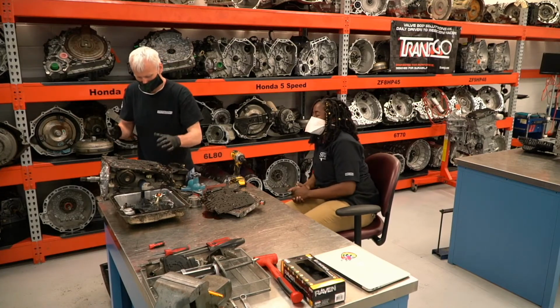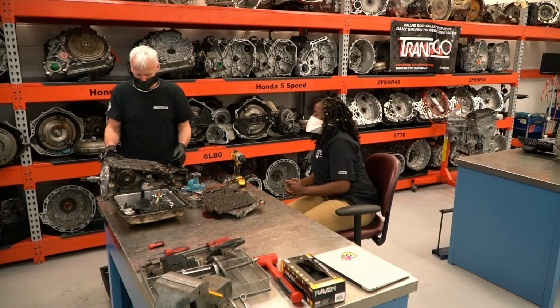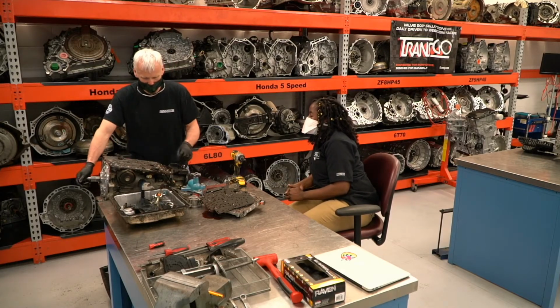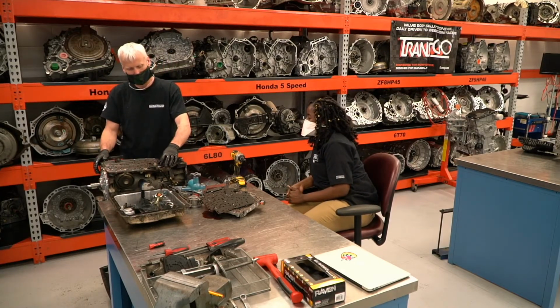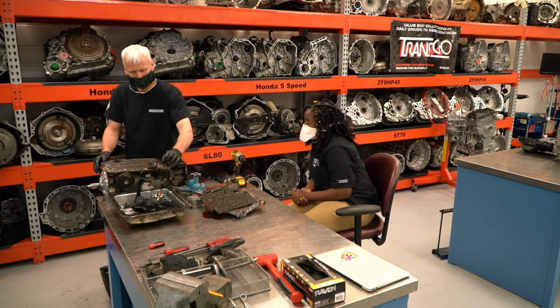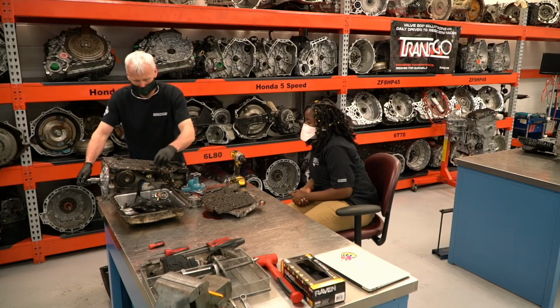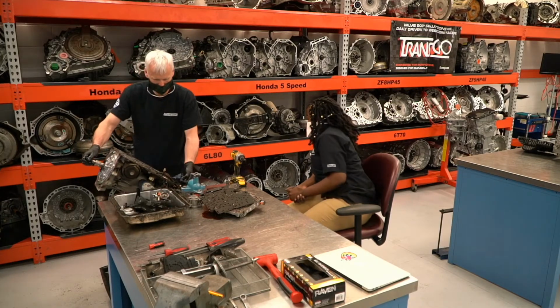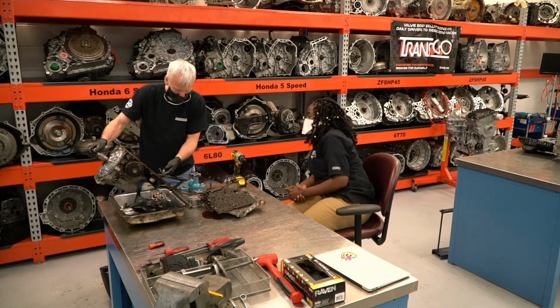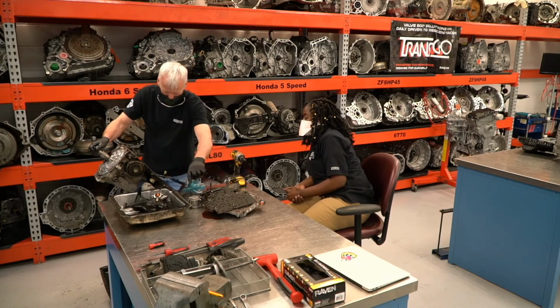They make kits and products to help improve transmissions. One of the things they've done is redesign this accumulator piston, and it's like a perfect seal. So we'll put that in when we go back together. We're also going to drop a check ball when we do this. There's one right there. Maybe I can pull it out.